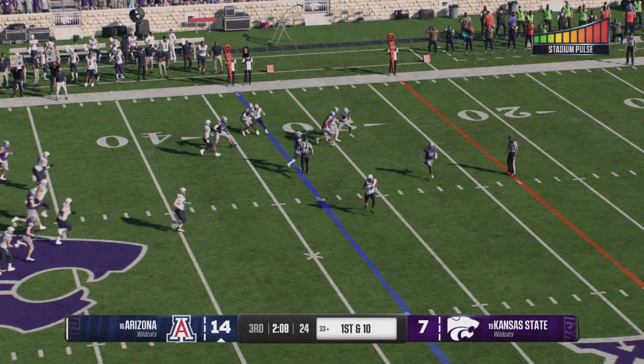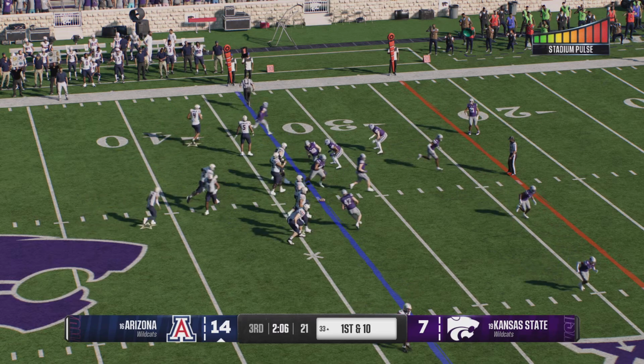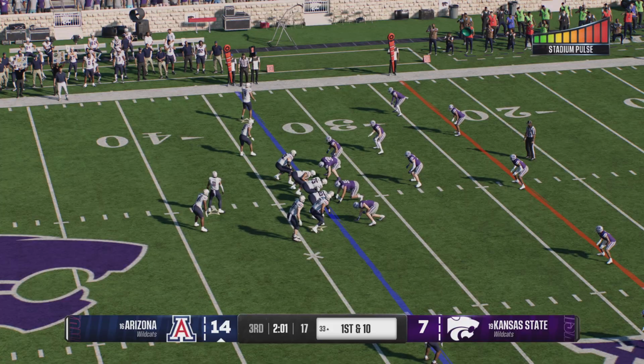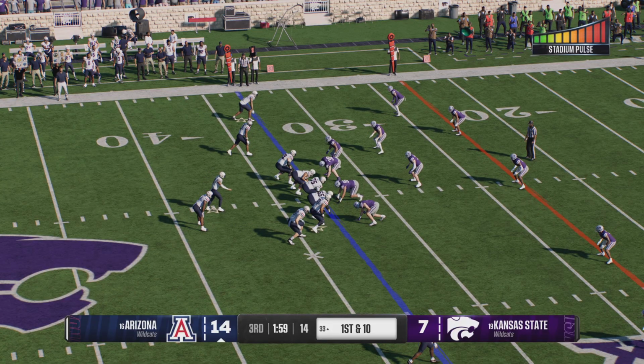When something works that well, you might as well go right back to it. I mean, they showed no indication that they could stop it. I like to go back to it and hurry up. Get to the line of scrimmage quick, run it again.